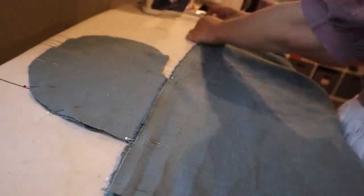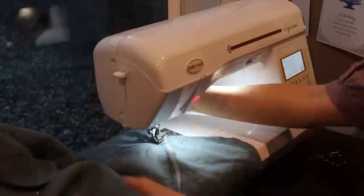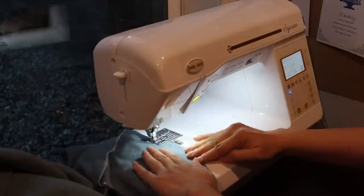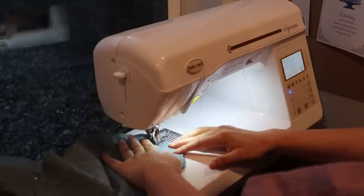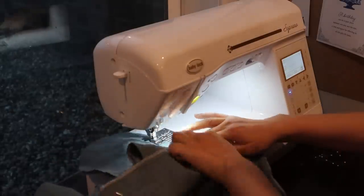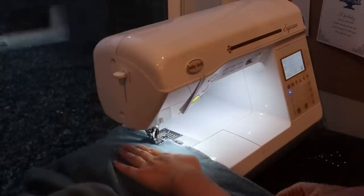I then stitched the pocket. So again, I start at the top of the skirt, go down until I hit the pocket, and then turn the skirt 90 degrees, stitch around the pocket till I hit the skirt again, this time at the bottom point, turn 90 degrees again, and then stitch all the way down to the bottom of the skirt. And that is how you sew a pocket.